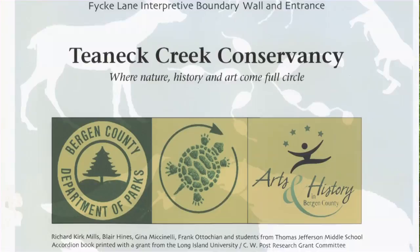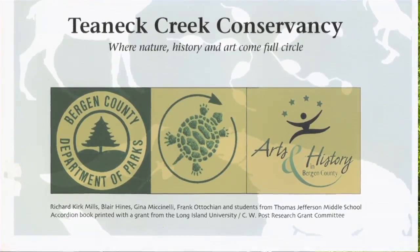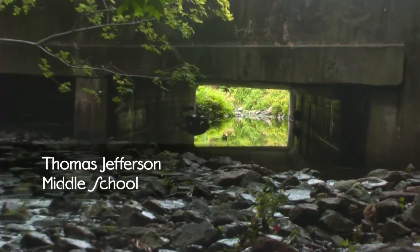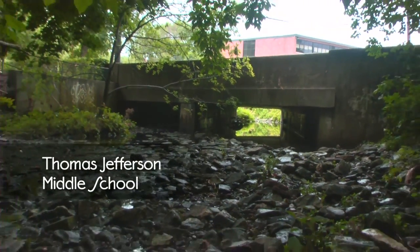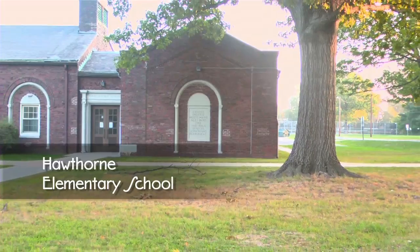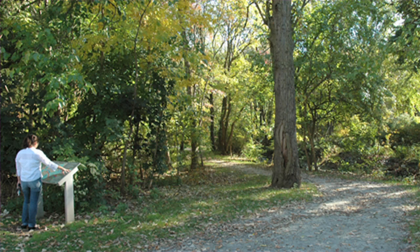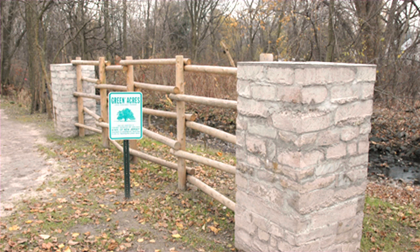This is a project that began in 2003 with a proposal to create a welcoming entrance to the community, to the school across the street, to the school just a couple of blocks down Fycke Lane. This is a project in 3 phases. Phase 1 was the construction of 4 pillars, creating 2 sides of a V-shaped fence with heavy wood infill.